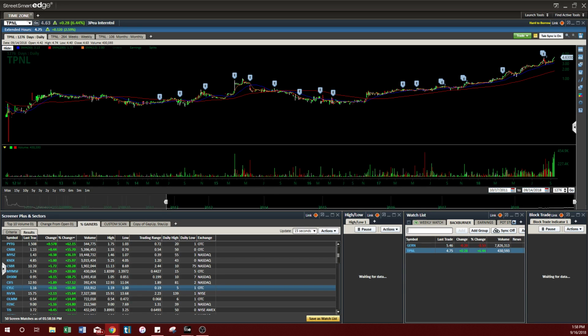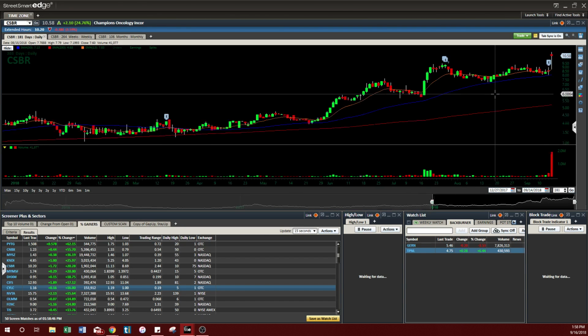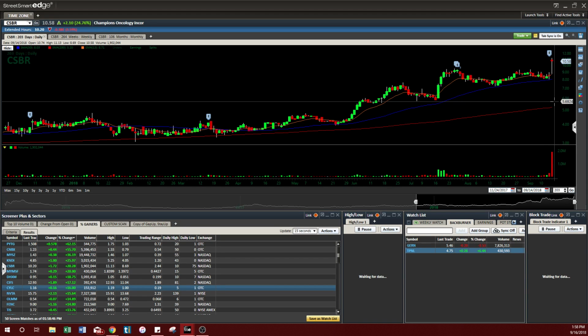We got CSBR here hitting a new high. Broke a new high up $1. CSBR. Let's see. Look at that. Right at the morning has a panic from $11, goes all the way down to $8.69, $8.70. Comes right back up, U-shapes around, $9.20, all the way up to $11.20. Wow. Look at that big, huge hanging man right there.